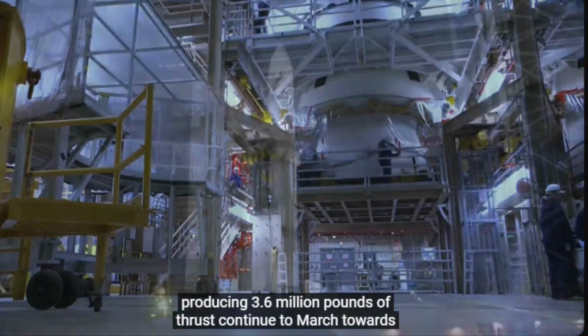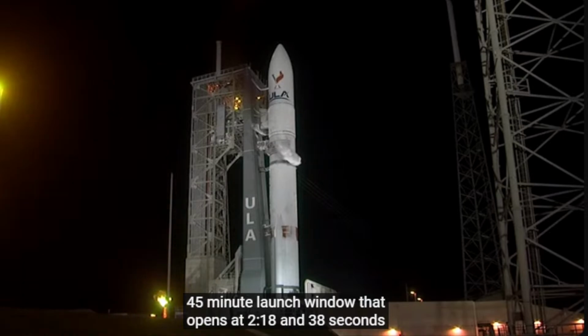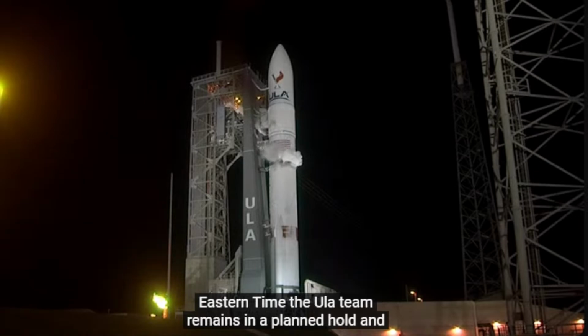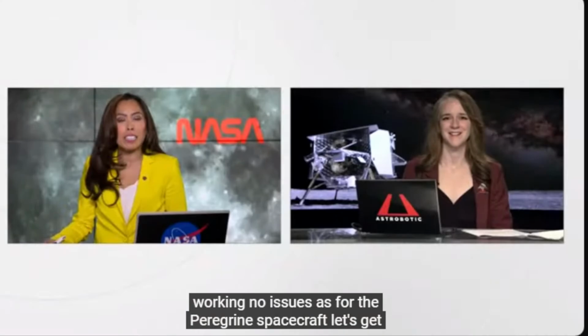pounds of thrust. We continue to march towards today's 45-minute launch window that opens at 2:18 and 38 seconds Eastern Time. The ULA team remains in a planned hold and right now is working no issues. As for the Peregrine spacecraft, let's get another check of it from Olivia with Astrobotic.